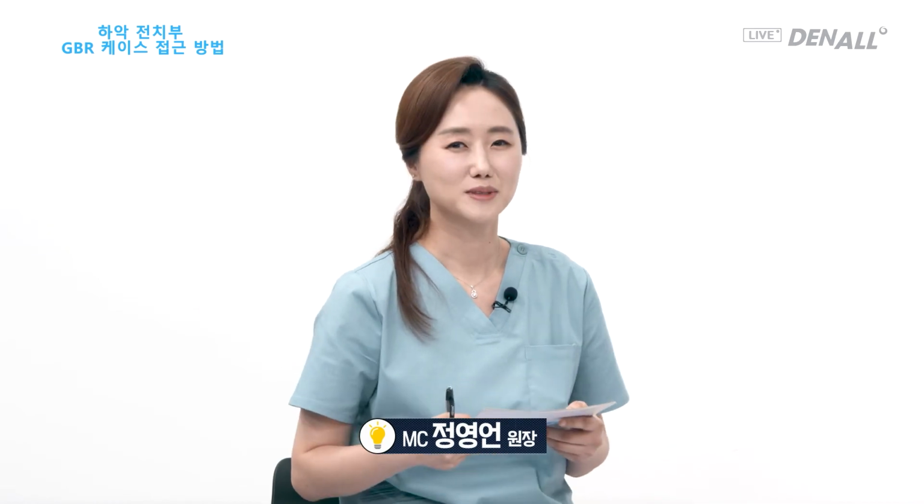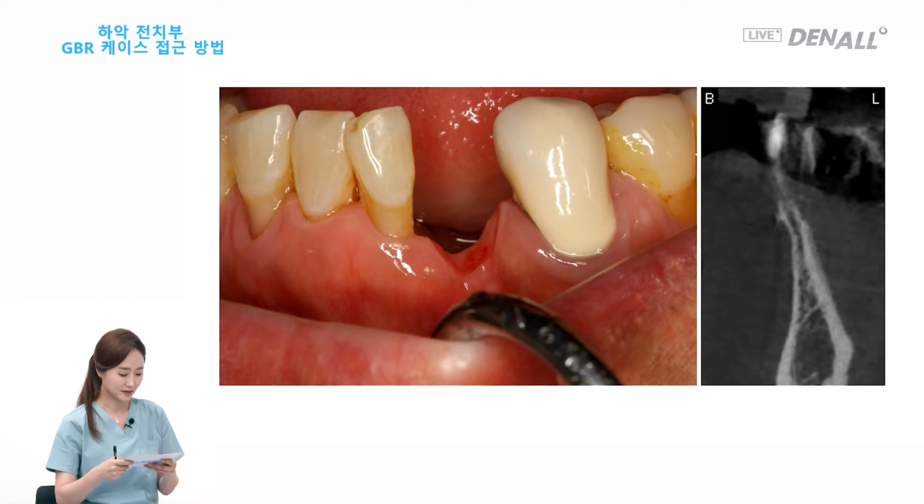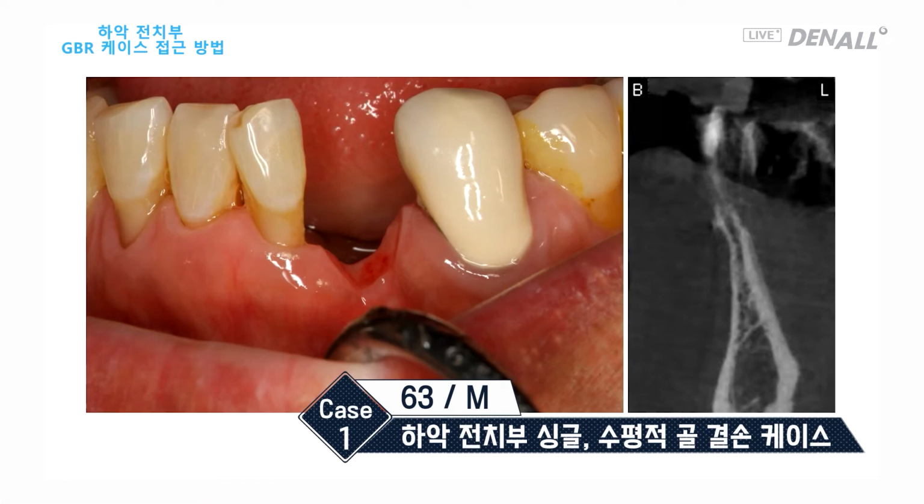Let's go to the second case. 63-year-old male. This is a single case in the lower anterior. The bone is very thin. What do you do to place an implant? Do you do GBR first before placing implants or the other way around?